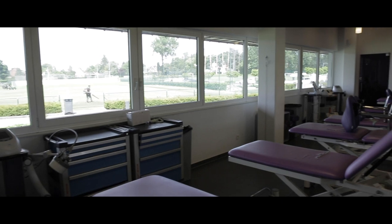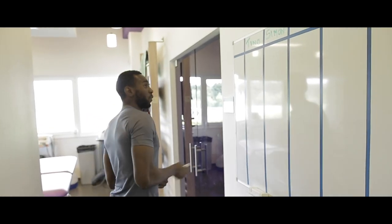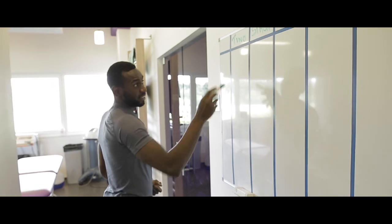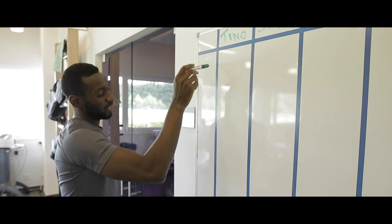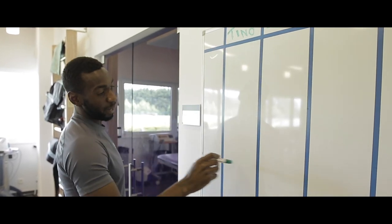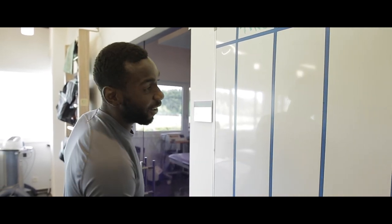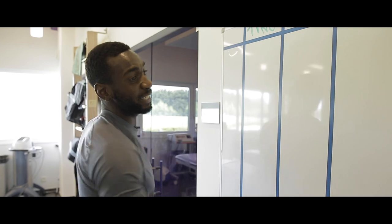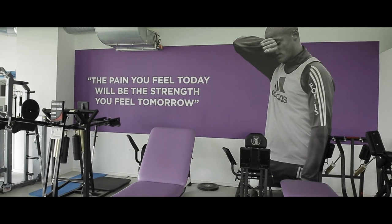This is the physio room, as you can see. Come up here and put my name here. There are three other physios, so I put my name in there. It has lunch, evening, afternoon. Cool. Sometimes I might go here for lunch, after lunch, and after training I might go here. So three different types of treatments.